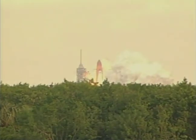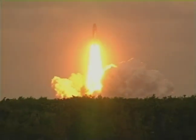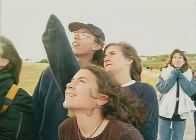And liftoff of Space Shuttle Atlantis. Oh my God. I did not expect it to go up. I was like, ready there. Yeah, okay, I see it.